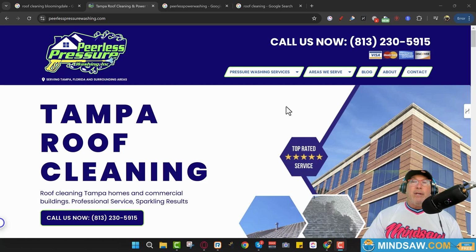Right? The other thing I want you to look at is how prominent the phone number is along with the credit cards that they offer. Everything's really clear here. You'll notice underneath the logo, the areas that they serve. And you'll notice that the phone number is once again backed up right here. The most important thing that Peerless wants is phone calls, right? So they have the phone number nice and big on the right-hand side with the credit cards underneath, and they also have it backed up underneath the H tag.